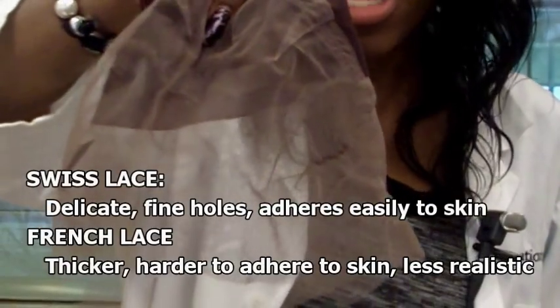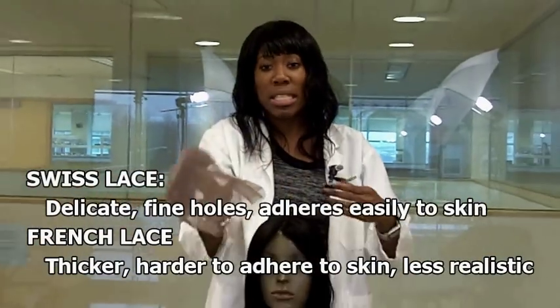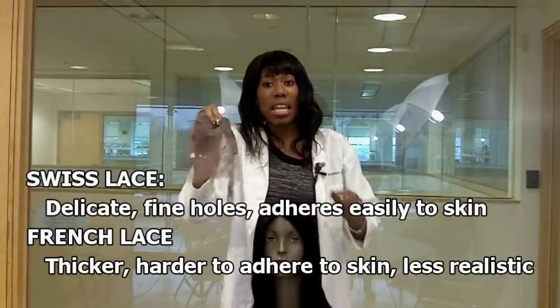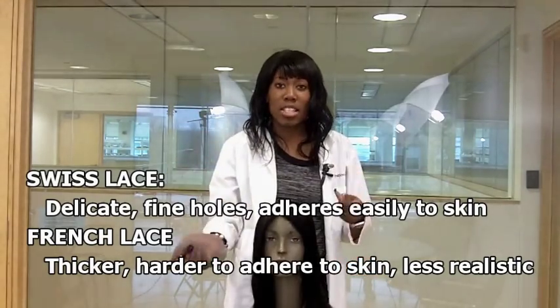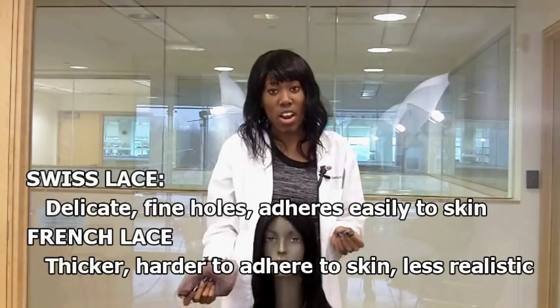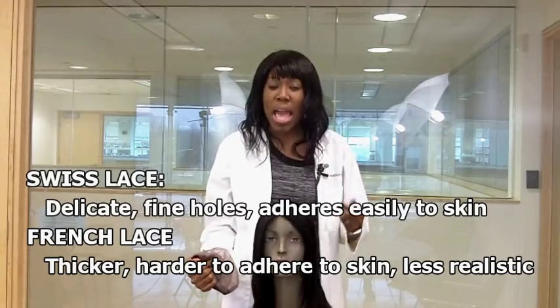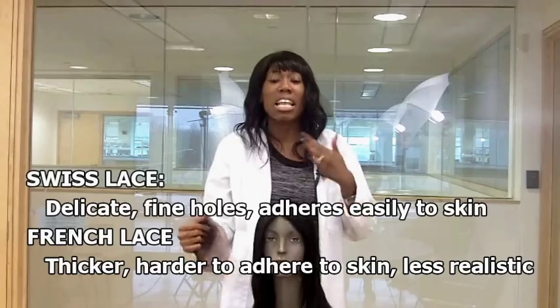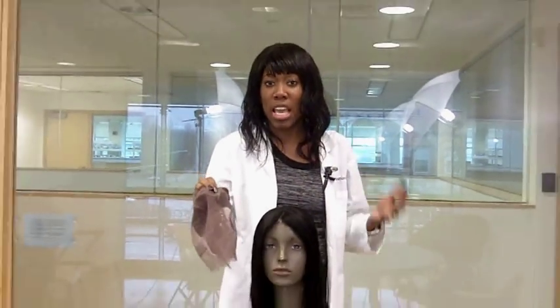This is Swiss lace. Now quickly, I'm going to tell you the difference between Swiss and French lace. Swiss lace is a delicate type of lace. It has fine holes and it's easy to adhere to the scalp. French lace is thicker, it has bigger holes, and it's not that easy to adhere to the scalp. And French lace is what is not as realistic. If you're going for a realistic look, you want Swiss lace. French lace is more of what you see in the hair store with synthetic wigs.